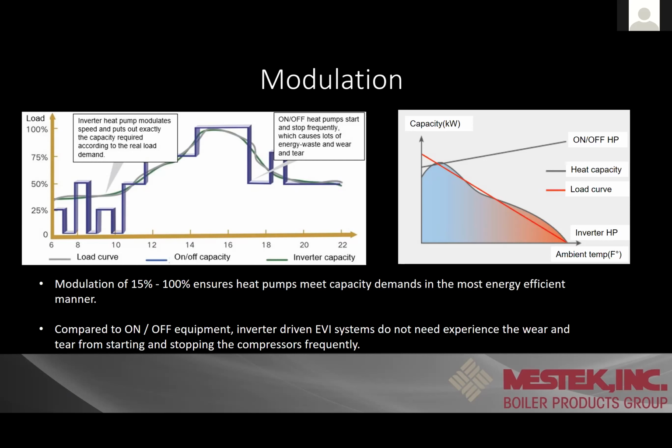Because let's just say the on-off one was 60, 90 amps. That's what it's going to pull every time it starts. So that's a big influx of energy at that point. So just like you've all learned about modulating boilers, you want to keep these things running. You definitely don't want them on and off, unless they need to be off at that point.